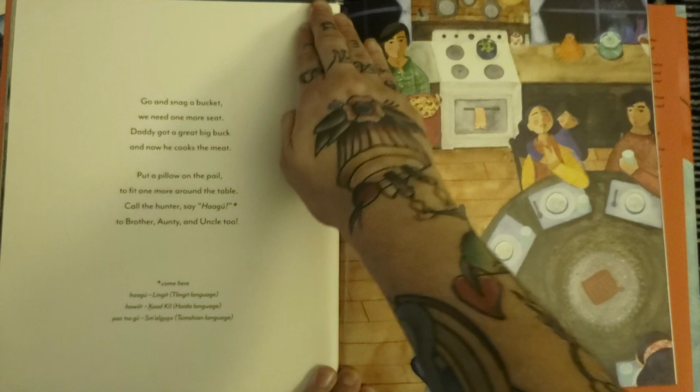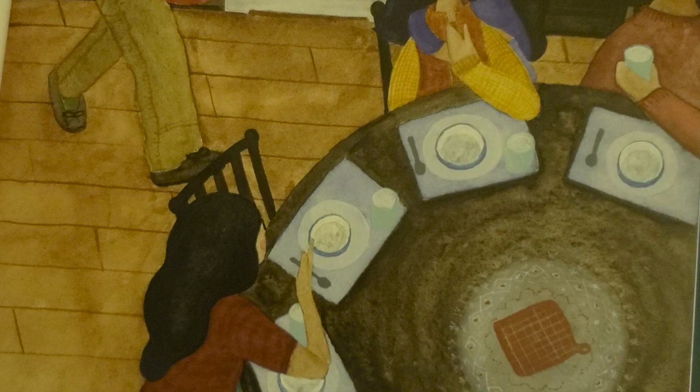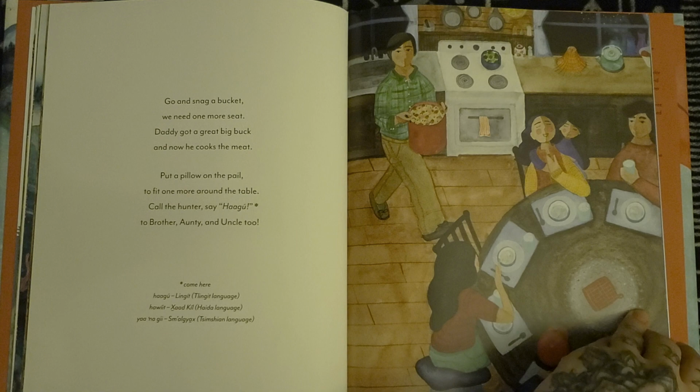Go and snag a bucket. We need one more seat. Daddy got a great big buck, and now he cooks the meat. Put a pillow on the pail to fit one more around the table. Call the hunter, say, Haga, to brother, auntie, and uncle, too.